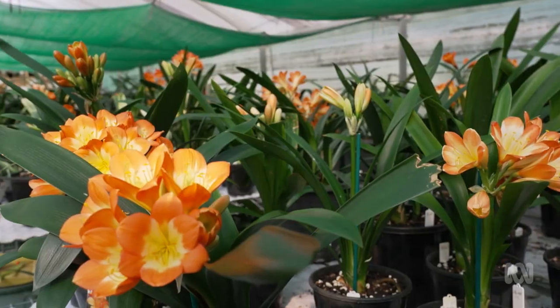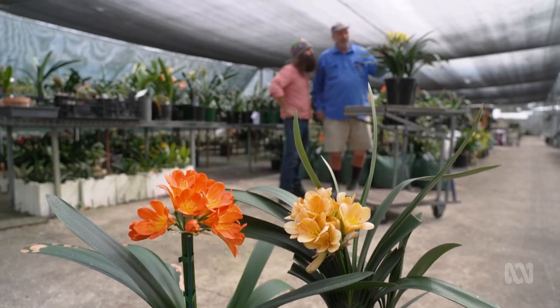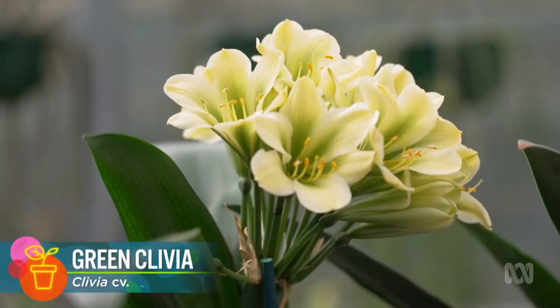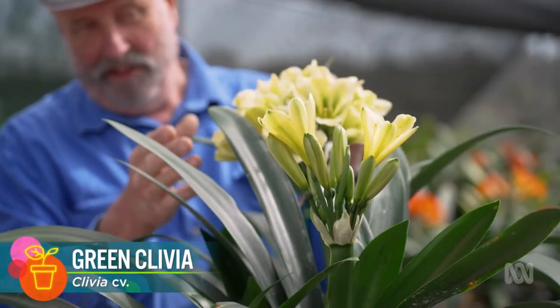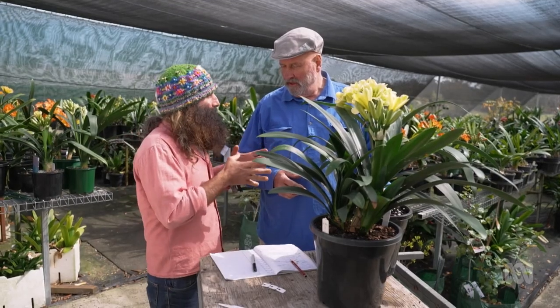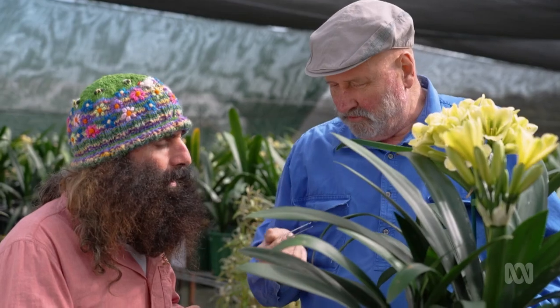So where does your breeding plan start? I think it's important to consider what the objective is. What I like about this is you can see the green tips to it. I'd love for this to inherit that mark. You're pollinating the plant, doing the jobs of the birds or the bees. Do you want to have a go with this? I'll show you how it's done.